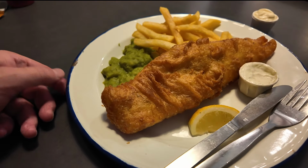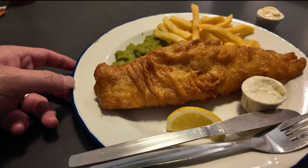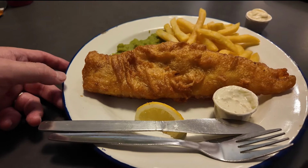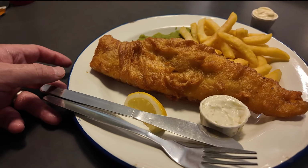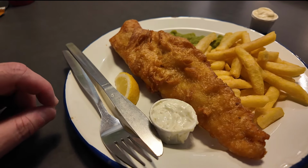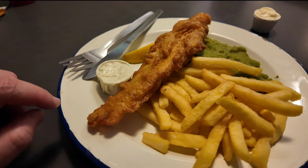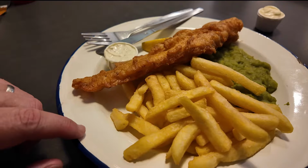I'm not sure if this is battered on site, but it seems to be pretty crispy. But it does kind of look like something that's brought in frozen and just chucked in the deep fryer, doesn't it? Anyway, let's give it a try. This is £12.95 for this meal, without any drink or anything, so just as it comes. Okay, so this also comes with a little pot of tartar sauce here and a little slice of lemon.